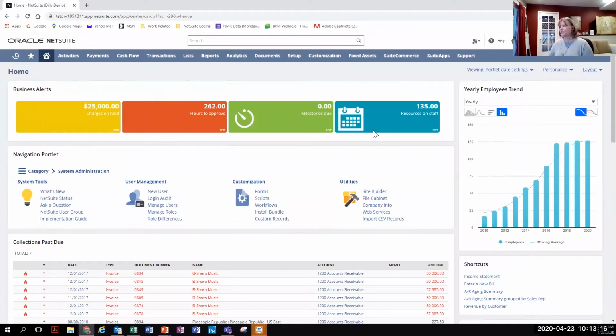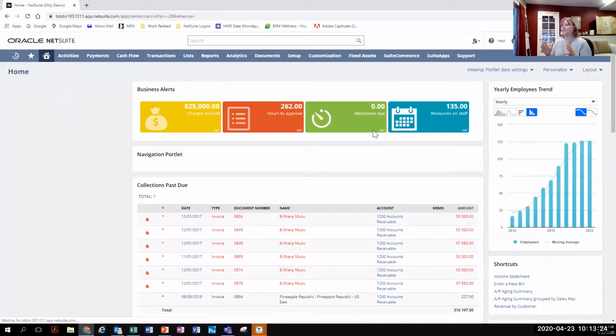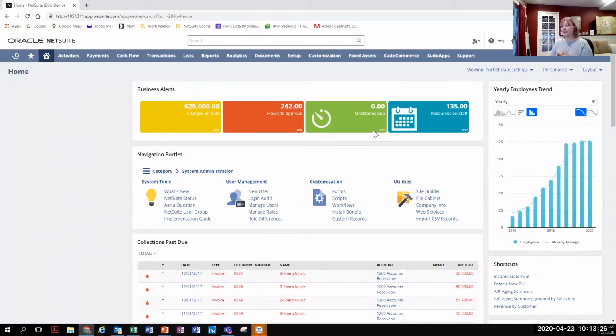I'm going to just switch back. Now, just as an FYI, when you change back, you might see that things have moved around. So now you can see that I don't have anything on the left-hand side anymore. But it's really easy to move things around on the dashboard.